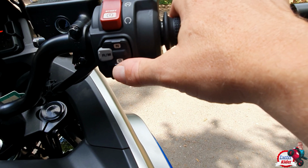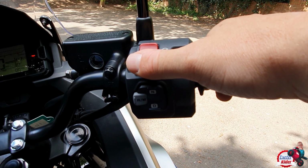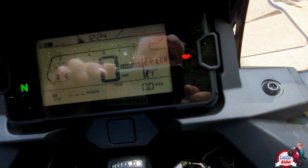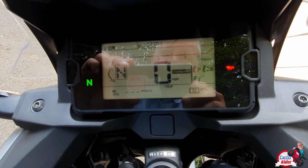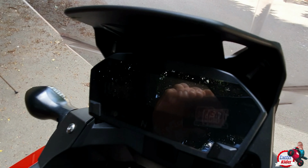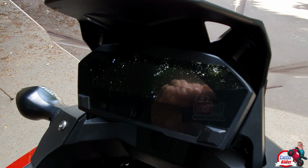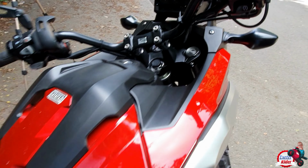DCT shifter is much like what I call the Africa Twin style, and it's got the integrated start button as well. Screen LCD, much nicer with all the riding modes, and mine looks very old-fashioned in comparison. I haven't got the keys on at the moment, but yeah, it's very basic. It's just got the speed and the rev bar.